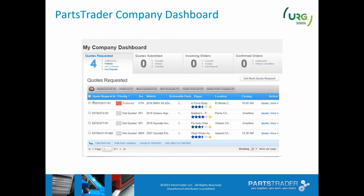Those are all the jobs and all the parts that shops are looking for. Once you've submitted a quote, it would move over to quote submitted. Any incoming orders come in on that third tab, and once you confirm the order, it would be on that fourth tab.